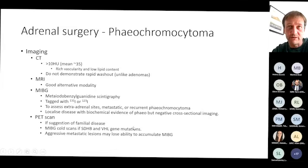And that tends to be familial ones. So if a patient's young or there's a genetic element to it, or both probably, we tend to use a PET scan, because you get cold scans if the SDHB gene and VHL gene mutations are present, and they won't flash up on the MIBG. And equally, if they're very aggressive lesions, they can lose their ability to accumulate MIBG, in which case we do a PET scan. So if the patient's young, or you're worried about cancerous pathology, then a PET scan is probably better.